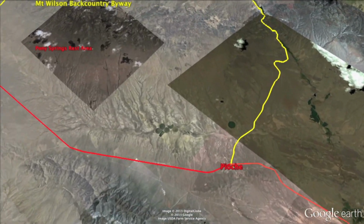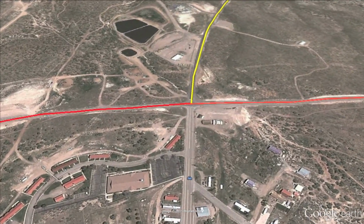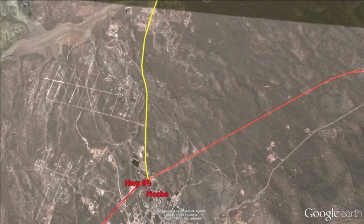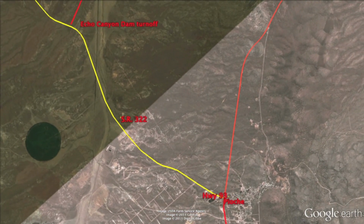Let's head back to Pioche, Nevada. Now we're going to be heading across Highway 93. This is State Route 322 and is the beginning of the Mount Wilson Backcountry Byway. Now, this video is number 4 in a series of 4 videos on this byway. If you go to PiocheNevada.com, you can see the other 3.